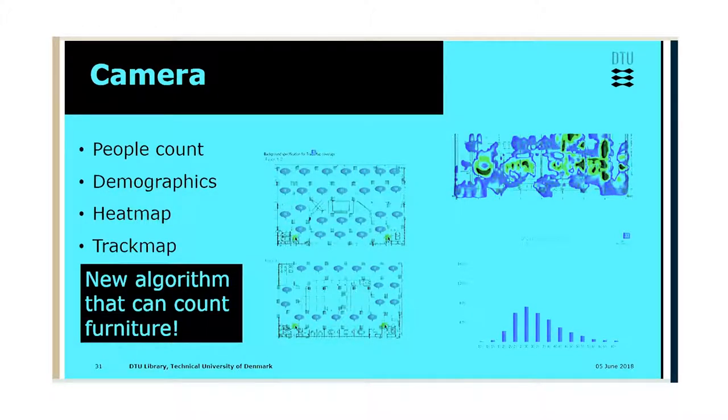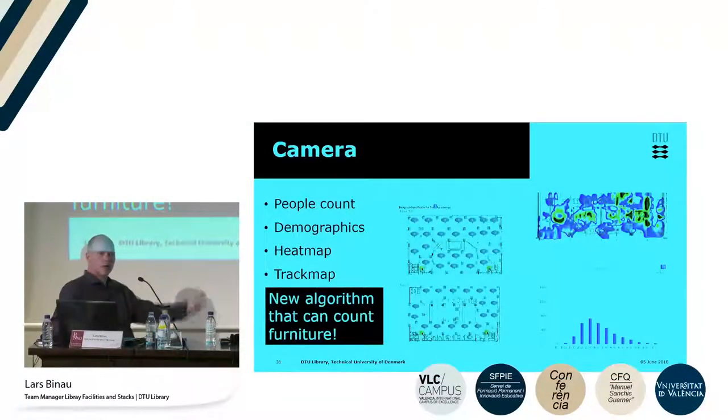of people coming in, and heat map, track map, and it just came out with a new algorithm that can track chairs, tables. So now we have the opportunity of seeing when there is an available seat, and give that service to students even before they come to the library, of where the available seats are. And maybe in the future, very soon, we can predict when there will be available seats. So using artificial intelligence to predict what's going to happen in the library. And when we have this down, we can use it for the rest of the university.